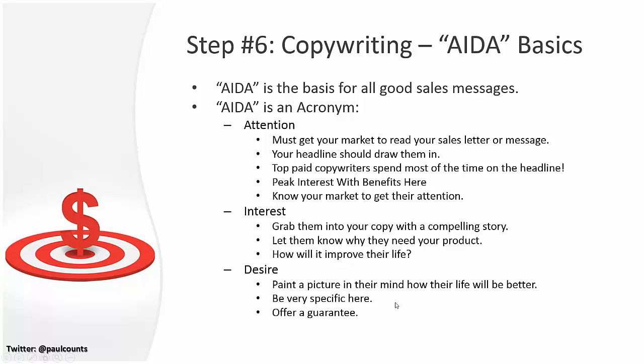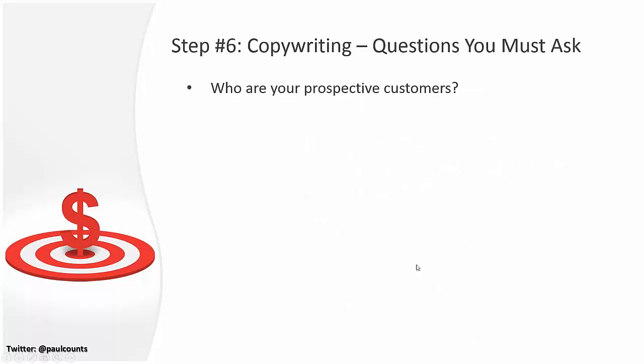Be very specific. Offering that guarantee is going to make that desire go even higher, because they're going to say, well, I can't lose here. And then encouraging them to take action. So these are the keys as you go in. Grab that attention, build their interest, build up that desire, and then get them to take action. Those are the basics of copywriting.